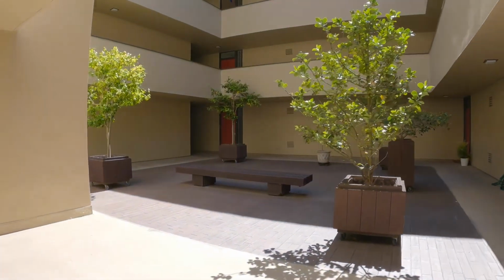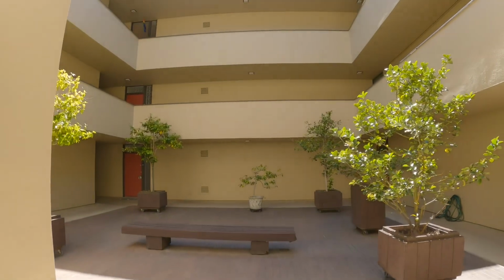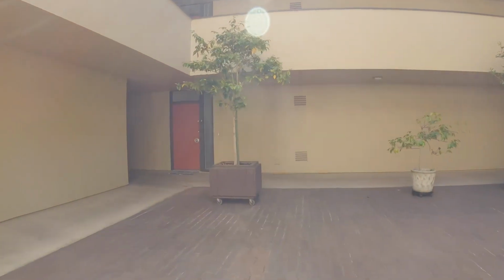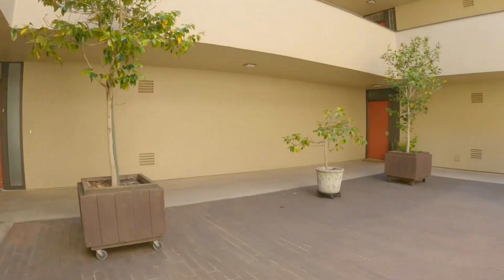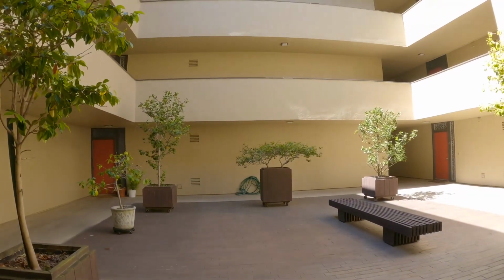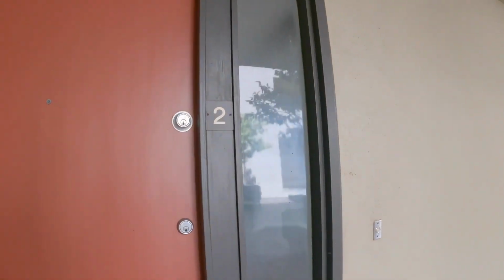This is the common courtyard. It is used only by the occupants in the building. And to get to the unit, you would walk past here. You do get a lot of sun throughout the day in the unit and in this courtyard, and it is a very, very quiet building.